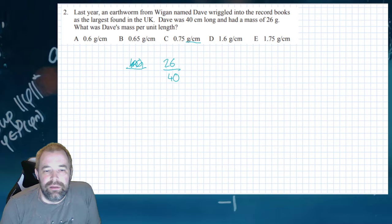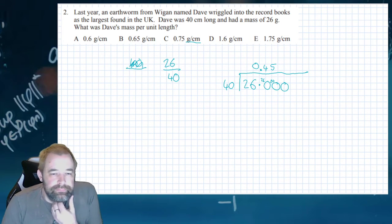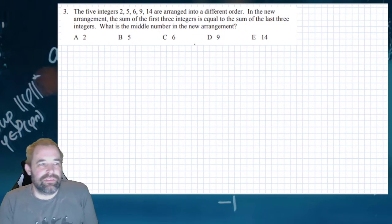Now 40, this will terminate. So we're just going to actually physically divide it. We're going to see how many 40s there are in 26. Because you're dividing by 40, it will terminate. It's not going to be a recurring fraction. How many 40s in 26 is 0. Carry 26. How many 40s in 260 is 6, carry 20. How many 40s in 200 is 5. There we go, 0.65. It's a good thing my option wasn't there. I need to wake up a bit. I've not had a very cognizant day today.